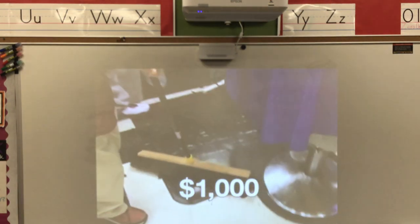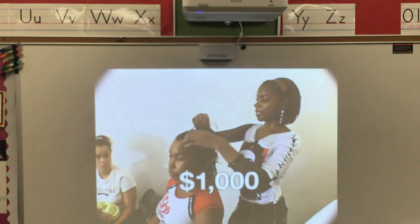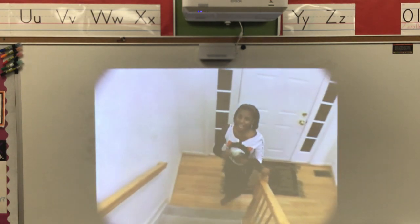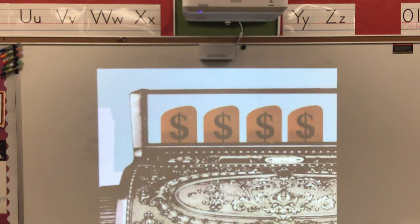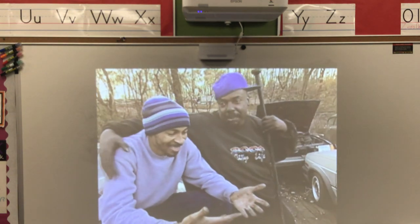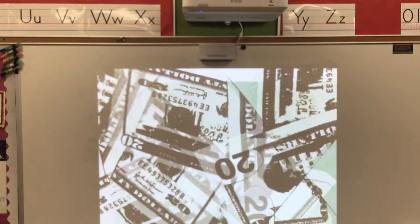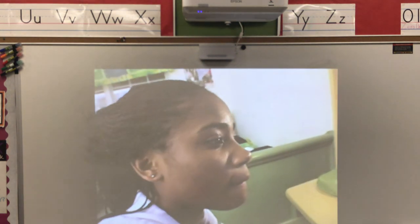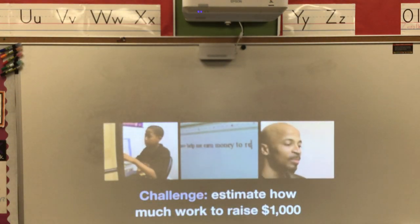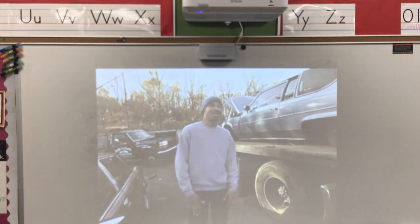$1,000 from Christopher, who will start a part-time job on weekends at the local barbershop. $1,000 from his sister Natasha, who will start a beauty business doing hair and makeup for her friends. And $1,000 from Dad, an accountant by day. He's going to get his hands dirty on weekends, lending a hand at a nearby salvage yard. Christopher, Natasha, and Mr. Johnson must each estimate how much work it will take to raise $1,000. Now let's look at Dad's plan.